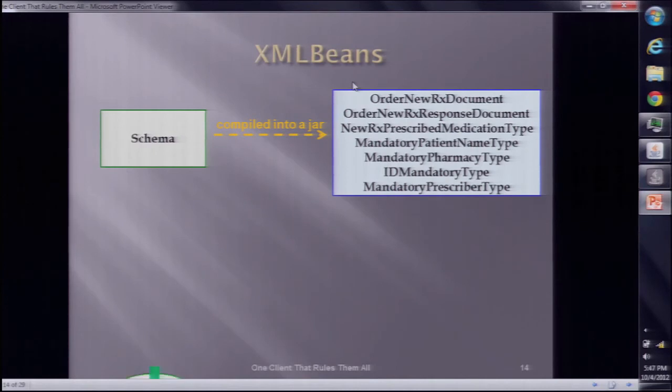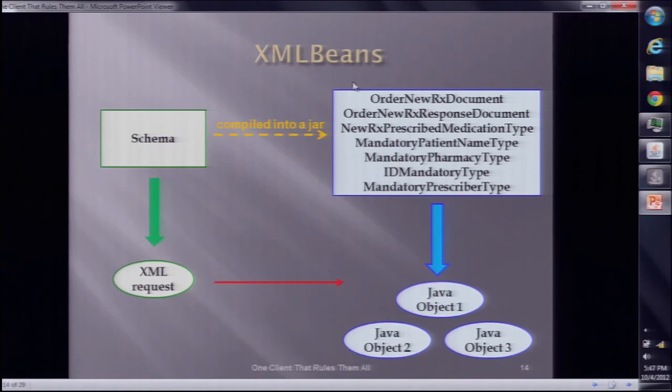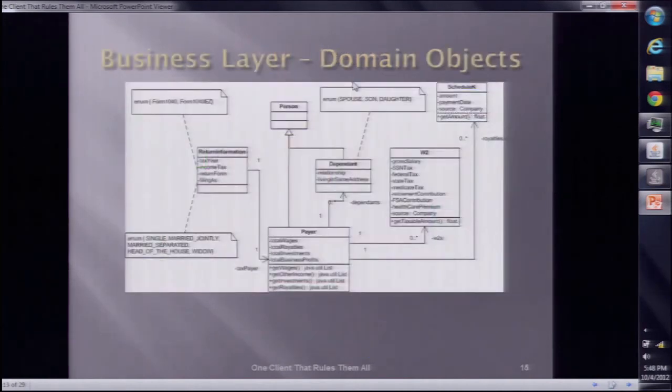And then from that schema, you can generate XML requests. They'll be converted into instances of those types generated in Java, and then requests will be going one way from XML to Java objects, and then the response will be reversed. I think I did the direction incorrect. So that's the service layer, very, very simple.